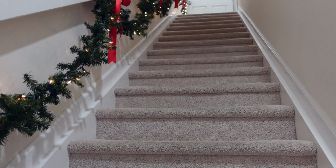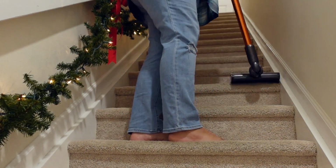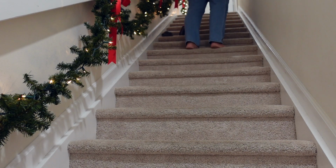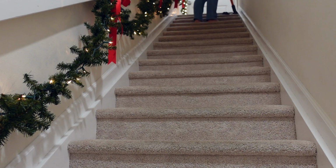After I was done with the garland, I went ahead and vacuumed up the stairs because this made a mess. It shed a lot of needles. So I went ahead and vacuumed. Thank God for this cordless vacuum. It makes it so much easier, guys.